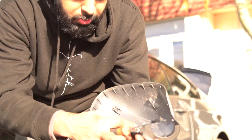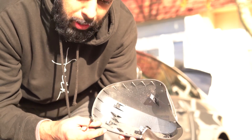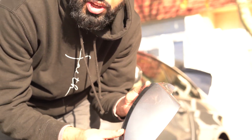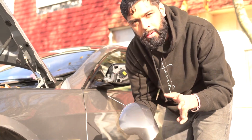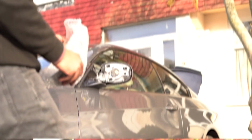These are the clips which are holding it in, and you just want to release them slowly but gently, because you don't want any of them to break while you remove them, and then you can go ahead and put new mirror caps on. So we're gonna put on some M3 style mirror caps in gloss black, and it's gonna change the whole appearance of the car.